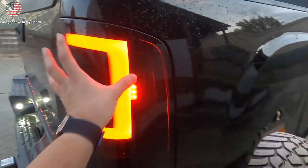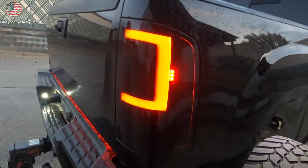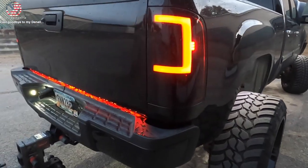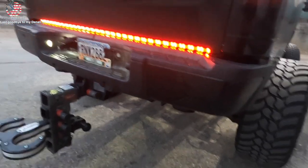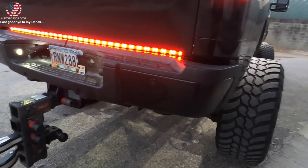Axle dumped. We have smoked out tail lights. These are eBay ones, no complaints. They work really good. And the tailgate light bar, Mictuning, is super bright. No complaints at all. Had them for about a year and they work really good.